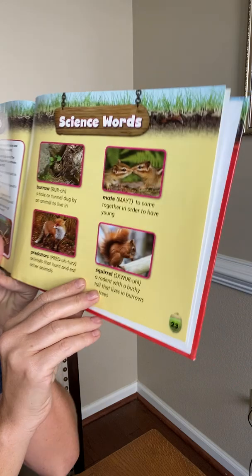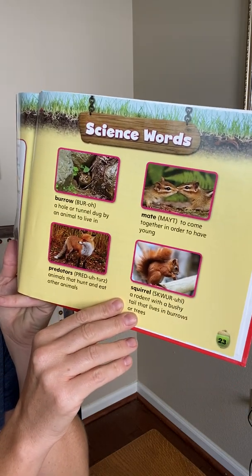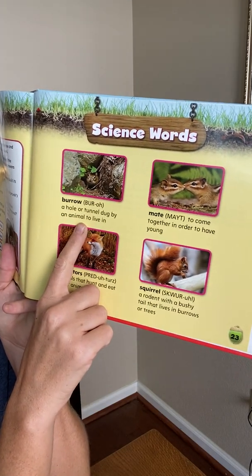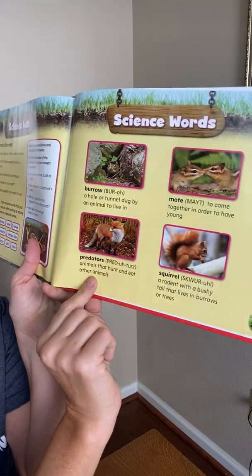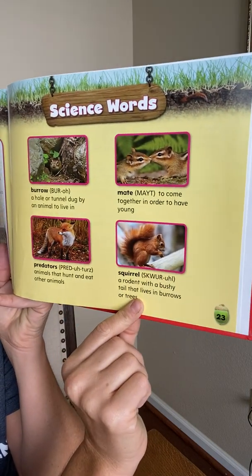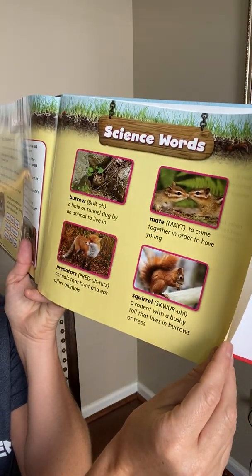All right, and then we have our glossary. In this case, the heading is science words, and these are all bold words that you saw while we were reading. Remember? Burrow, a hole or tunnel dug by an animal to live in. Mate, to come together in order to have young. Predators, animals that hunt and eat other animals. And finally, squirrel, a rodent with a bushy tail that lives in burrows or trees.